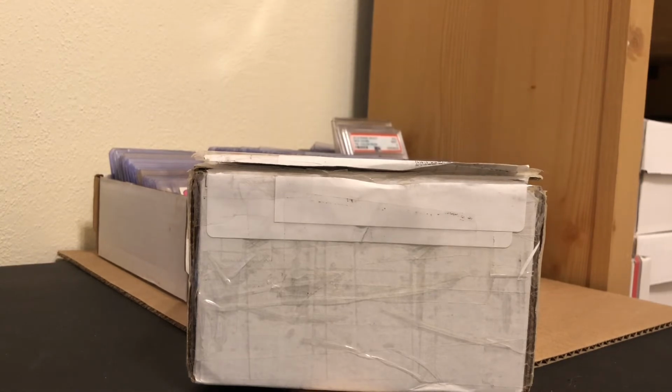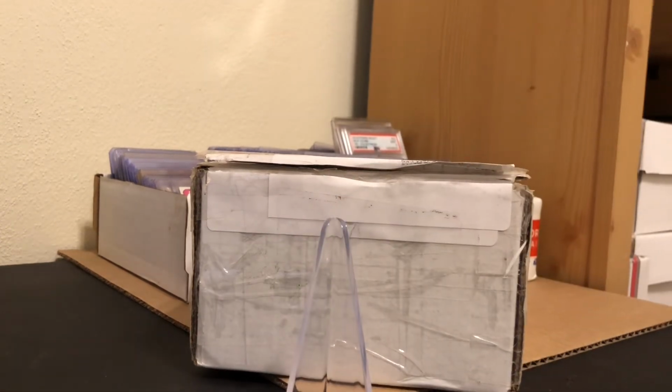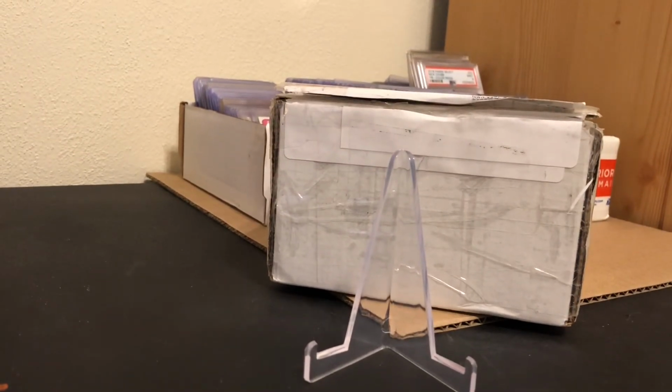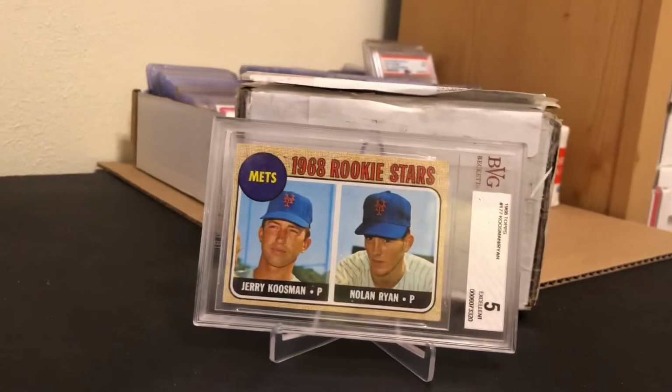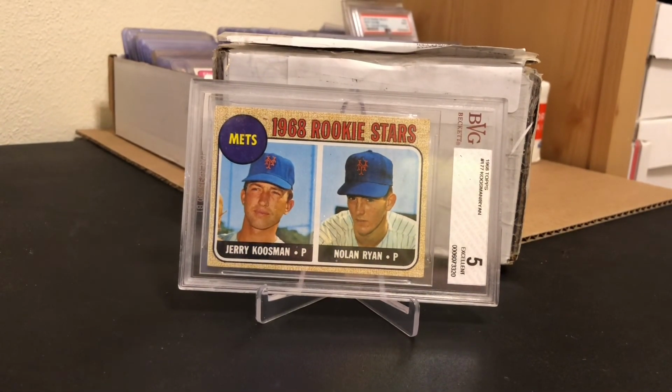Now, like I did say, I wasn't ranking these in any particular order, but this one is by far my favorite vintage card that I own. It is my 1968 Nolan Ryan rookie in a BVG 5. I showed a couple of Nolans before. Nolan is my main PC. This was my holy grail card.